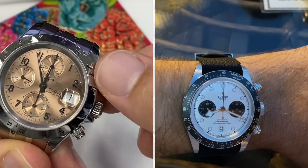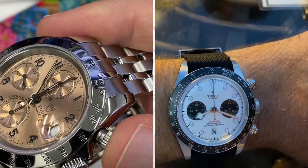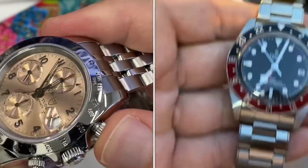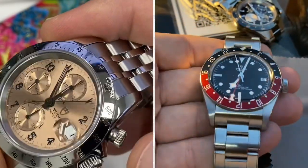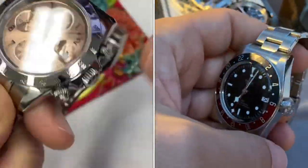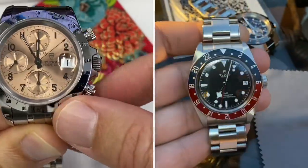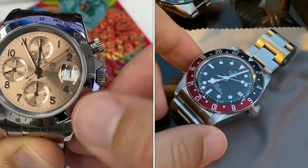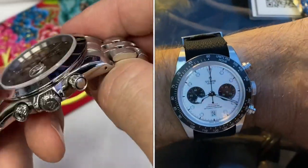Maybe once. Let's see. It's decent. It's a soft push. Let's see. Push. There you go. So it does work. No problem with it. And will it reset? Yes, it will.